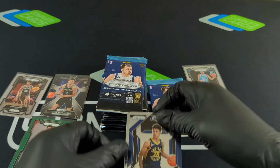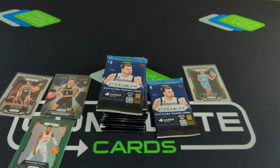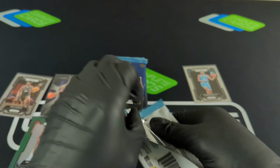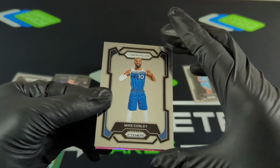Well, I'm not sure. Let me know. Is that a PSA 10 still? DeAndre Hunter. I'm not 100% sure. I don't know. Is that a PSA 10? It's got two print lines at least on it. One at the top, one at the bottom. The centering looks good. Edges look good. Would that make a PSA 10?